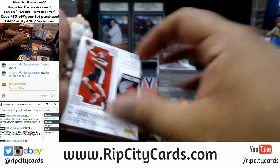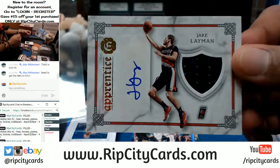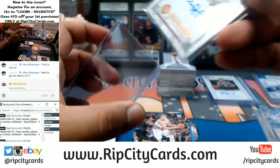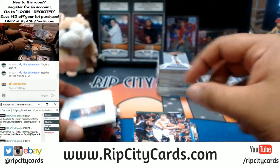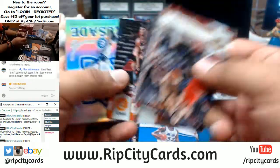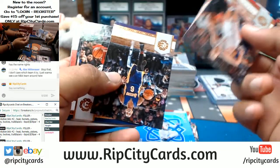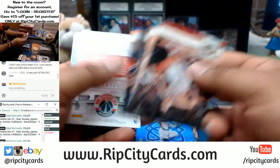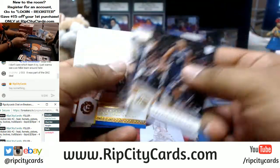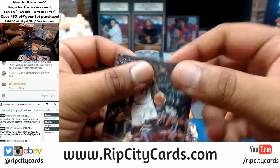All right, let's see what else we have here. We have Jake Layman with the layup for the Blazers with the patch auto. It's pretty sweet. All right. Shaquille O'Neal, jousting insert. That goes to the Magic. Andre Drummond of the Pistons Crusade. Marcin Gortat of the Wizards Battleman insert. Nothing here. 299 LeBron James of the Cavaliers. What was part of the OKC deal?